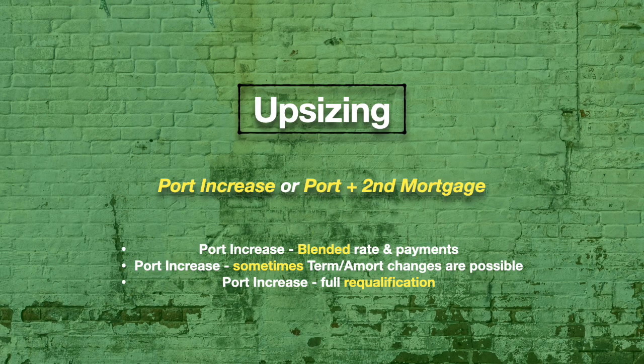When you do a port increase, full requalification is required. If qualification policies have changed since you did your original mortgage, you can run into difficulties. So again, you've got to be careful.